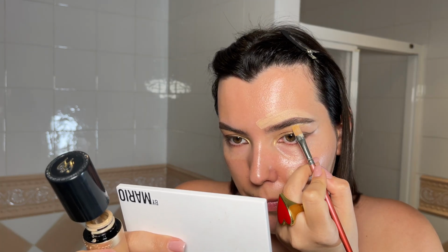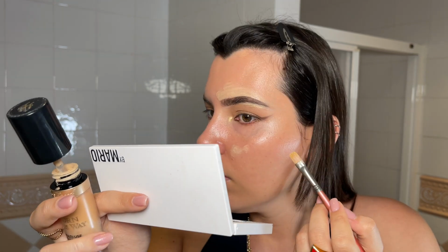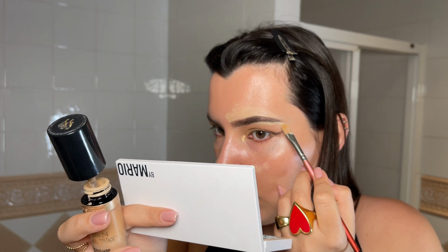We're gonna clean them up using a concealer brush and Too Faced Born This Way concealer. Mine is in shade Almond. I don't know why it's separating. I'm gonna use a little bit from here. I need to shut up when I'm doing my brows because otherwise they look rough. I don't know what's going on today.